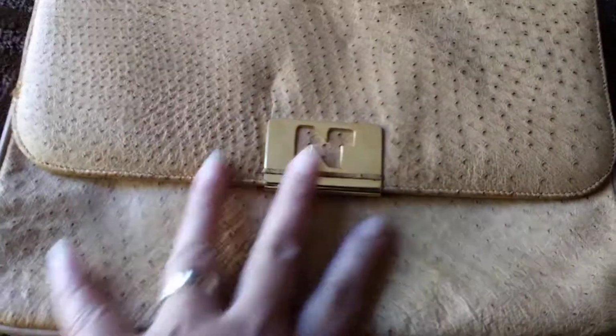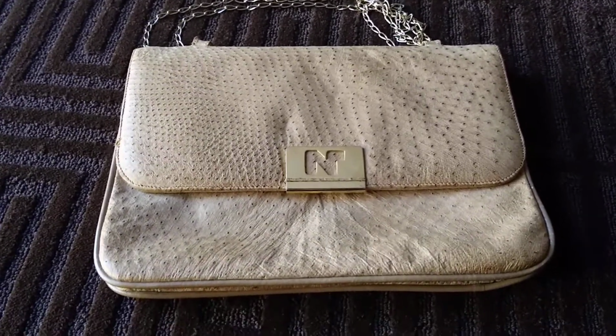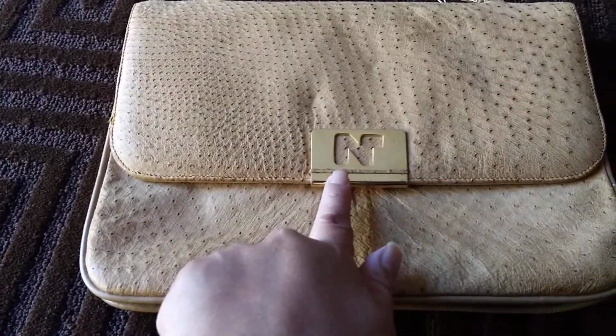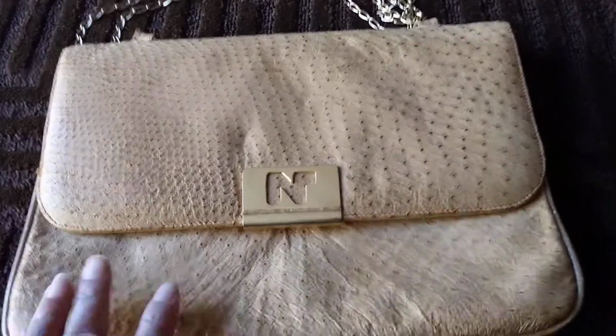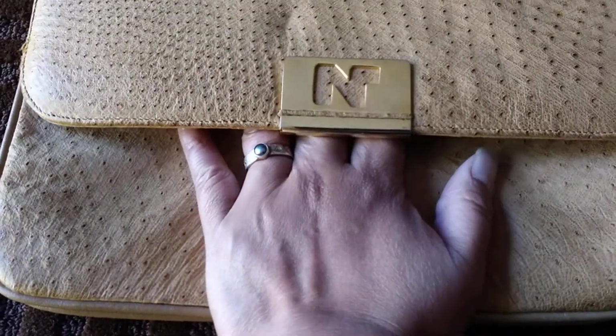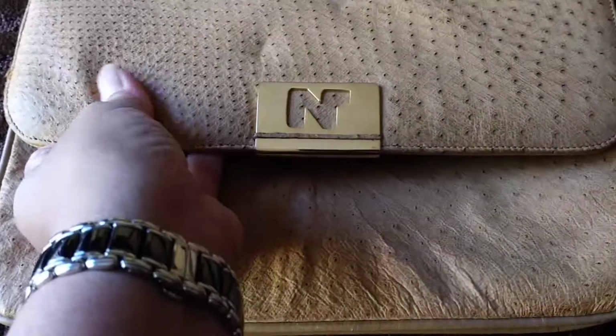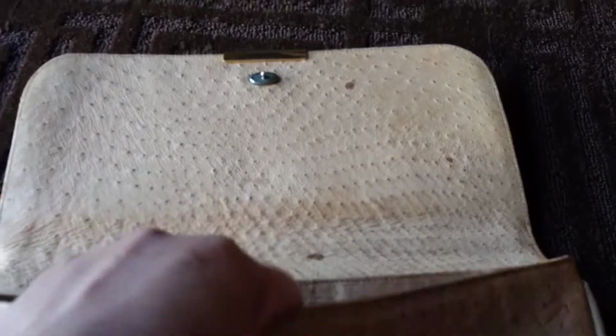And this one was an absolute steal. When I saw this, it was in the $10 bin. I was like, is that ostrich? But I recognize this. This is a Nina Ricci because I know this is a vintage piece, and it looks like a distressed ostrich, but I don't think it is. Anyway, it is very, very soft. It's almost suede-like soft, and it just has some spots, and it was only $10.